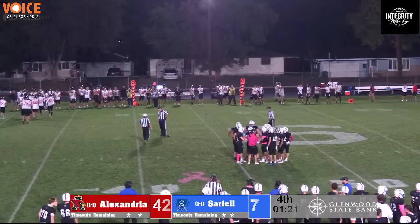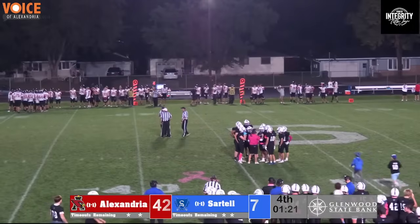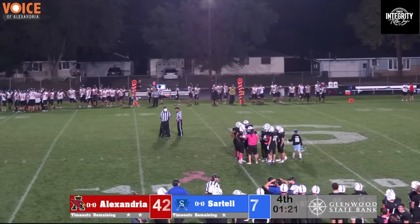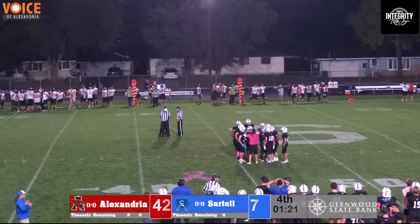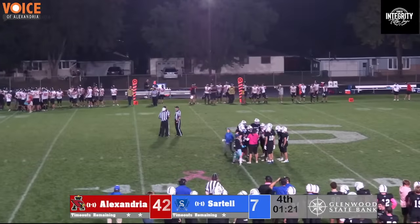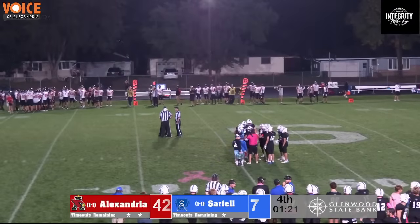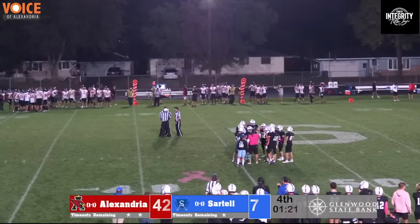And the Cardinals, looks like Sartell's going to take a timeout here, stopping the clock with 1:23 to go. So I guess the Sabres would like to preserve some time to give their offensive unit a little more of an opportunity to execute a few snaps here. Alexandria in front 42-7.